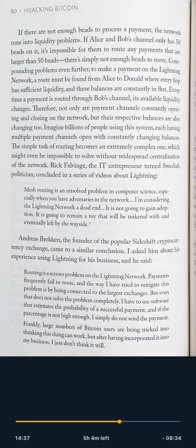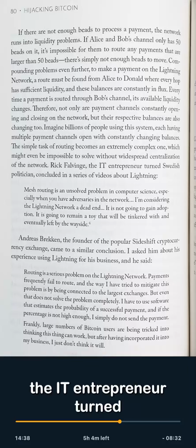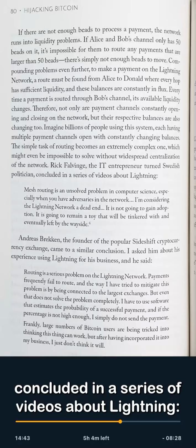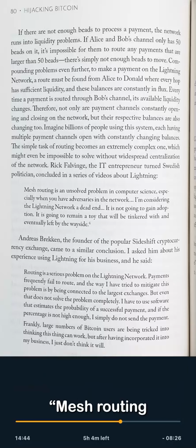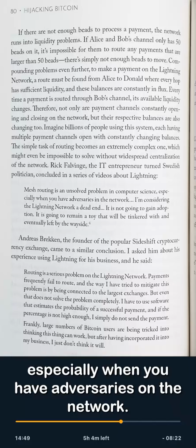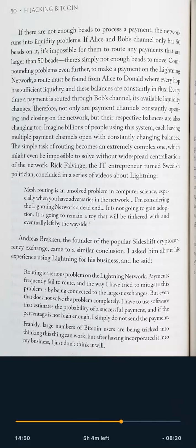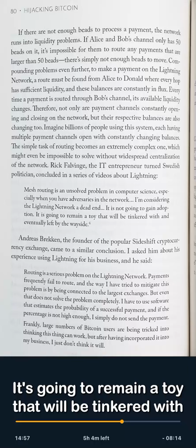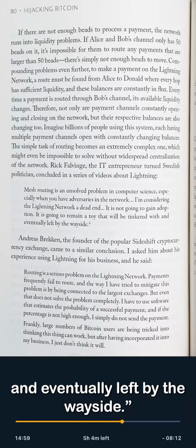of the network. Rick Falkvinge, the IT entrepreneur turned Swedish politician, concluded in a series of videos about Lightning, quote, "Mesh routing is an unsolved problem in computer science, especially when you have adversaries on the network. I'm considering the Lightning Network a dead end. It's not going to gain adoption. It's going to remain a toy that will be tinkered with and eventually left by the wayside," end quote.